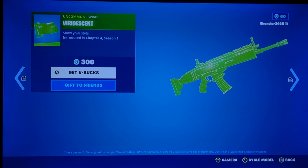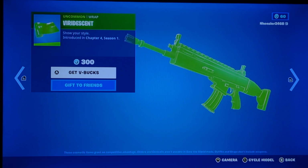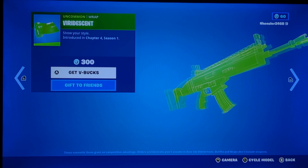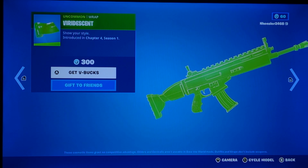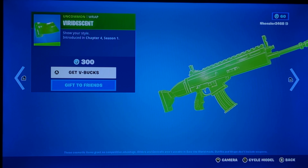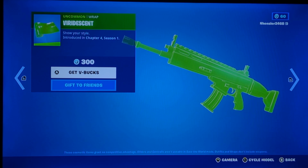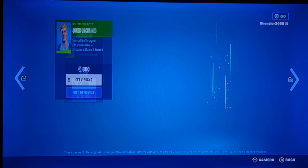The Vibrascent wrap is finally here. Now, this is an odd one because it looks really good personally. This is weird. Like, there's no specific thing for this. And normally you'd see wraps down below, this is above. So this looks really good and all, but I don't know. It's a 50-50.